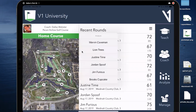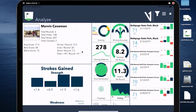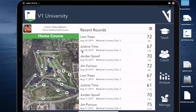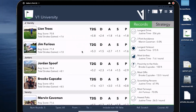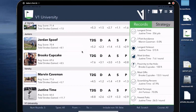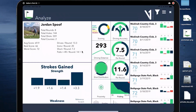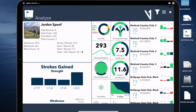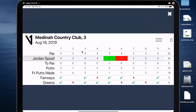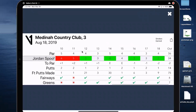Again, you can go look at an individual player from here to deep dive as deep as you want into their own statistics. You can get there the same way from the coaching side. So let's say I'm diving through this and Jordan's come to me with a question and I want to work with him. I can click on him and it'll take me to his individual statistics. So now I have a full list of all the courses and rounds that he's played. Clicking on any of those rounds, I can see the actual scorecard of what he did on each hole.